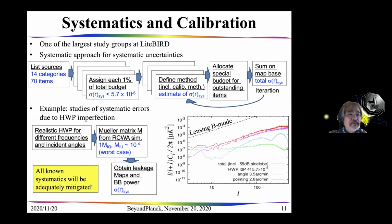Although I don't have much time to go into detail, one example we recently published is the bandpass uncertainty coupled to the foreground cleaning. We derived some requirements on the bandpass measurements in our ground campaign, which is one of the very important pieces of information for our development.